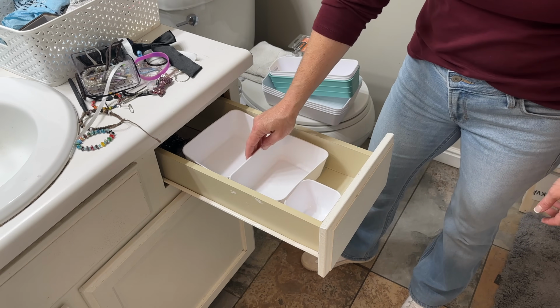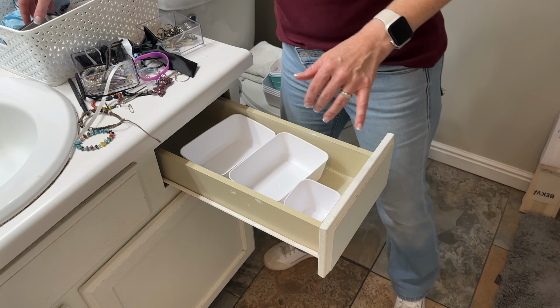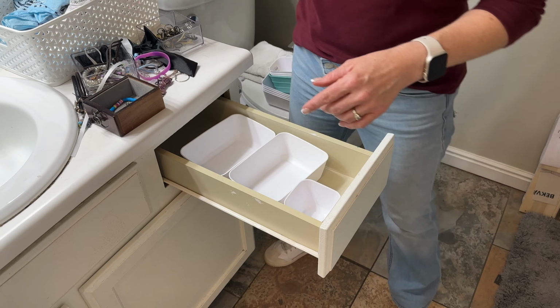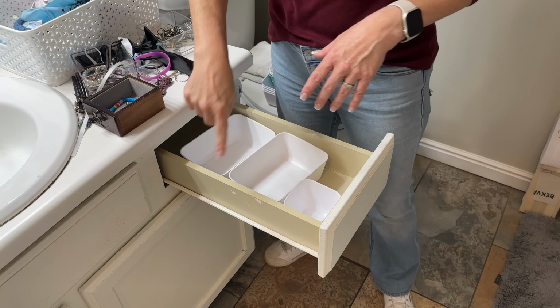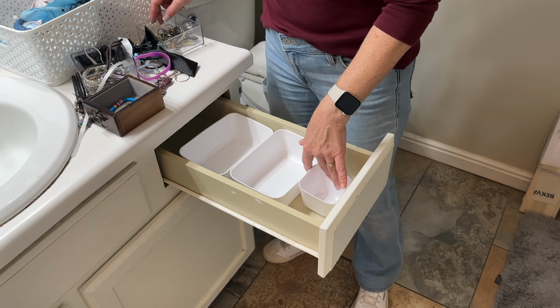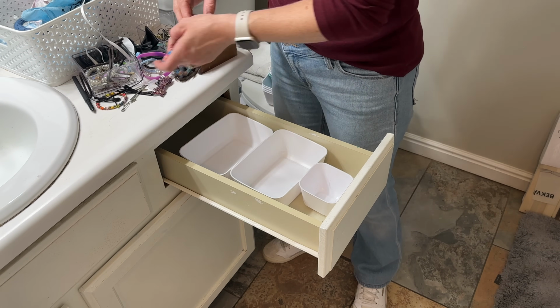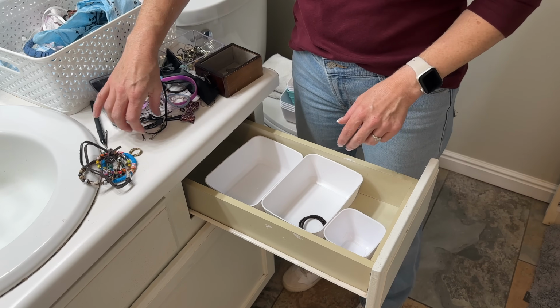Well, then they can't really get into that because it's so far back. Let's go through this stuff. We might not be able to fit all of this. And we could put all the big hair stuff into that bin down there. So let's just pick out jewelry. Not a lot, so I'm gonna set that aside. Let's put the hair bands and stuff in here.